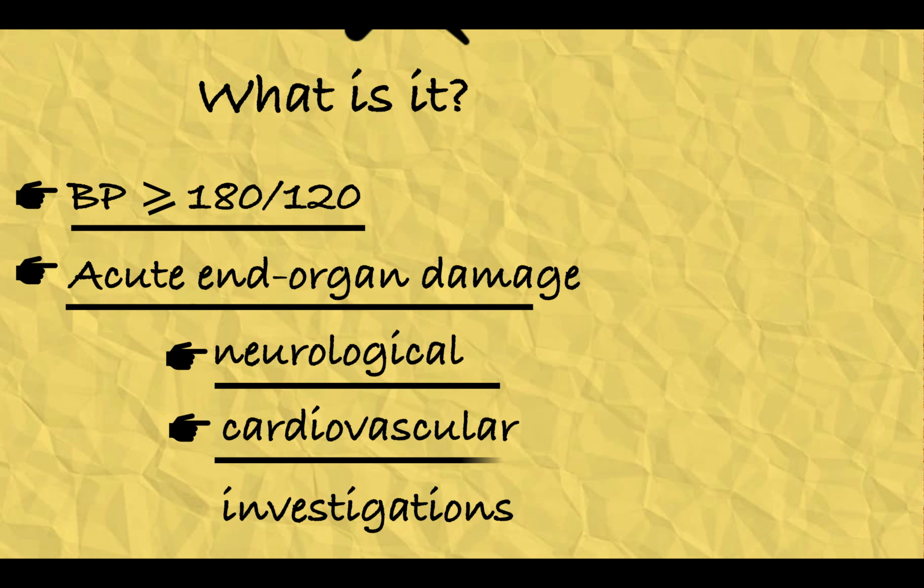Cardiovascularly, we can see the chest pain of acute coronary syndrome or aortic dissection, or dyspnea secondary to acute pulmonary edema. Investigations will show pathology in the systems listed above and in other systems, things such as an abnormal ECG and chest X-ray, elevated troponin and creatinine, and an abnormal CT brain.